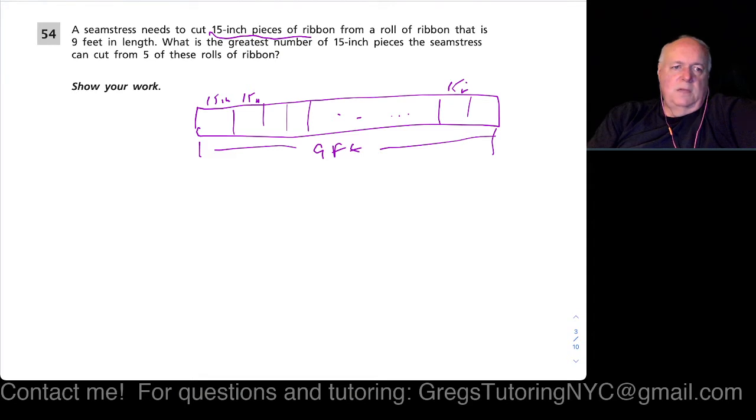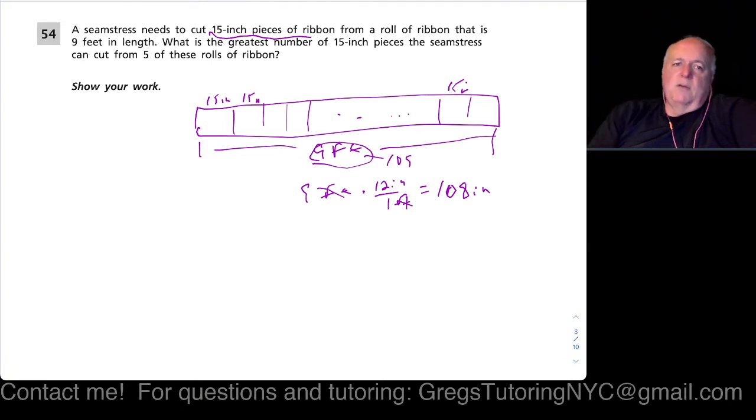So we either need to convert these 15 inches into feet or this into inches. So to convert feet, you should know that 12 inches is 1 foot. Okay, the feet cancel out and we're left with 9 by 12. You guys should all know that's 108. We're not even going to do that inside. So that's 108 inches. So we kind of redefined the problem.